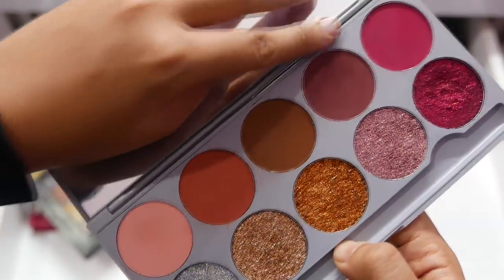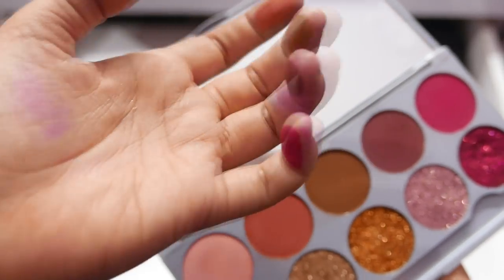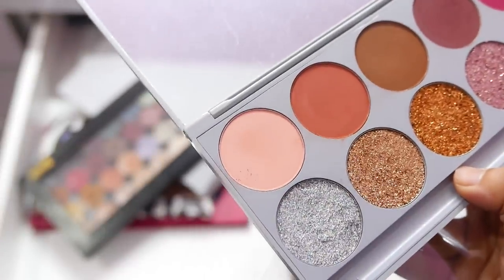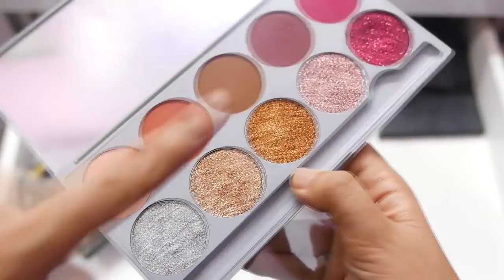Okay. These 4 eyeshadows are very very pigmented. I have swatched this in my Instagram. Pasipa lah, tak buang-buang lagi colour ni. So anyway, they are very pigmented except for this one, which I don't really mind because I don't really care for this colour. And you get 5 glittery eyeshadows.